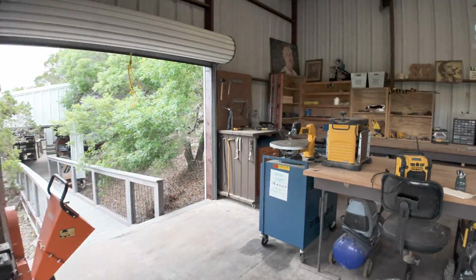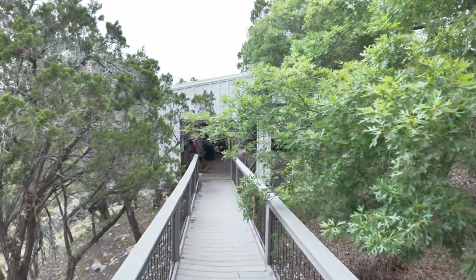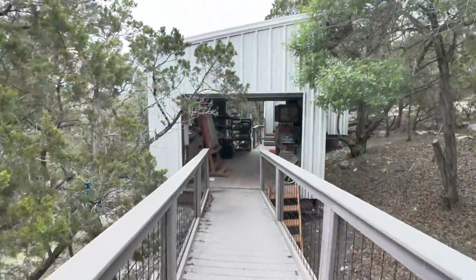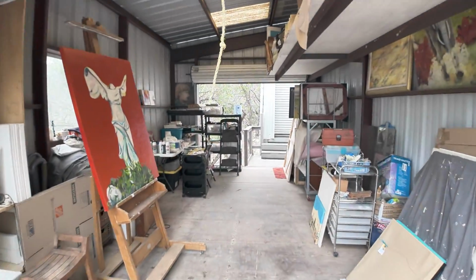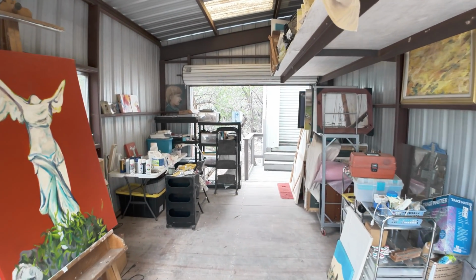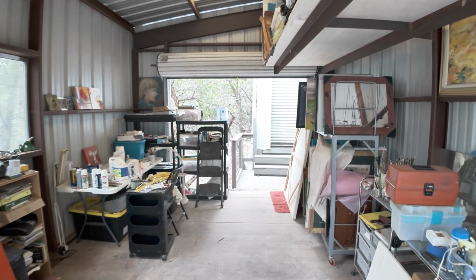So that's the first building. Second building, we're gonna go like a tree house. Again, the same thing, built with Trex. This building's a little bit smaller. We're looking at probably 12 by 20, but the same metal construction, translucent panels in the ceiling, 2 huge garage doors, 1 on each side.